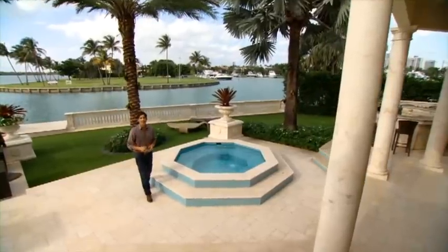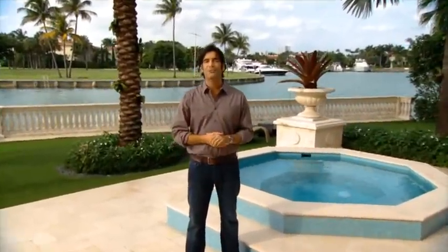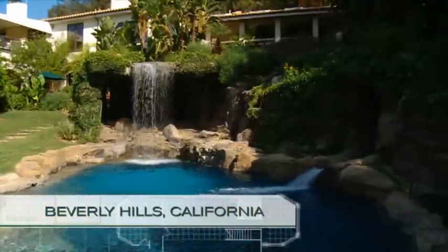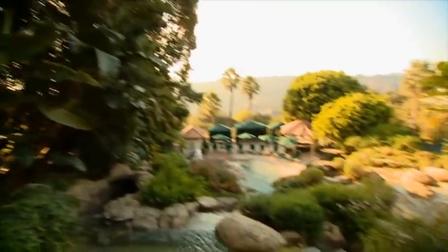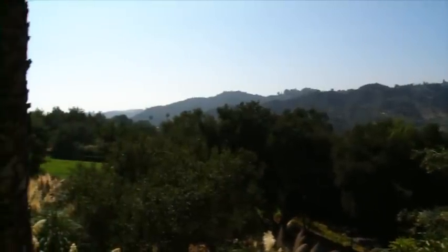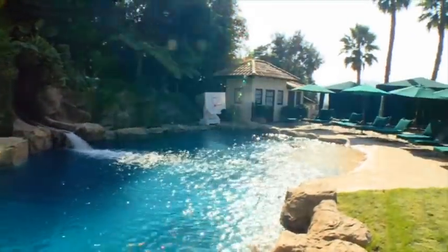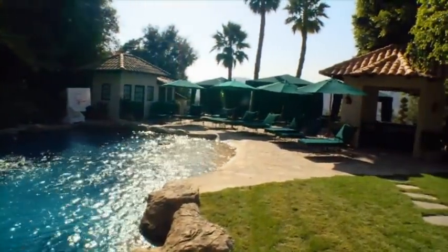For our next spectacular $1 million outdoor space, we head to Beverly Hills to check out actor Mark Wahlberg's one-of-a-kind backyard. Welcome to Mark Wahlberg's backyard oasis resort-style living. This is an exciting property. This is somewhere you come home, you love being here. As you can see, there's no neighbors around here. This is a 2-acre plus estate, and it's completely private. The $1 million room is definitely the outdoor space that this property offers.